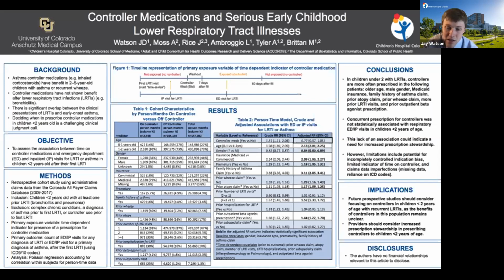And I do think even based on the data we have here, there's a good argument to be made for increased thoughtfulness in prescribing these controllers in this age group. And that's what I have. I'd love any questions if we have time.